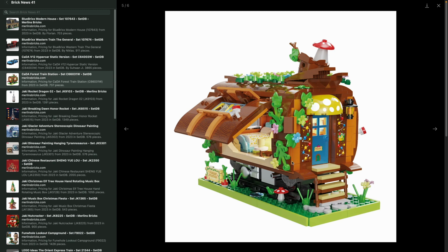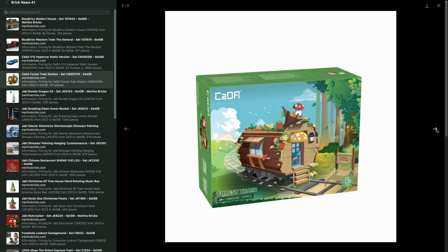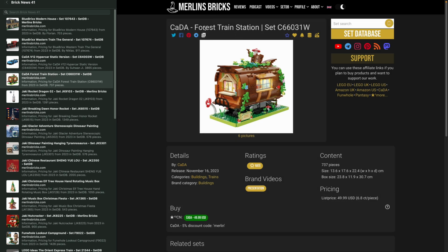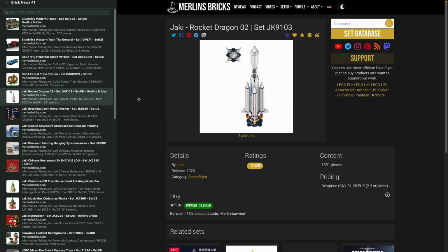Also on the inside, it's a tiny set, but it looks nice. Great idea. Again, here the plaque says Forest Station, the box says Train Station. So this box says Forest Train. I mean, this is typical CaDA. On the signature you have Forest Station, the box says Forest Train, and the website, which is actually what I'm using, says Forest Train Station. Interesting, but anyhow, whatever it is, it looks nice, quite beautiful. But there may be an issue with stickers.